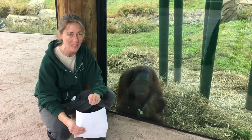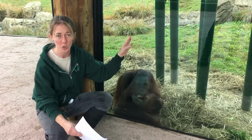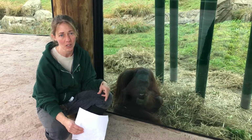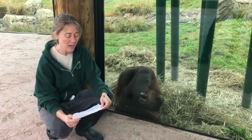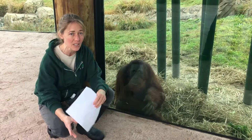We have four orangutans separated into two pairs. We have a hybrid pair, Schnitz and Pepper, which are older and they're in their day room. And then usually outside on exhibit, you'll see Dara and Solaris, which is our younger pair. They're never completely all together in the same area for a couple of reasons.